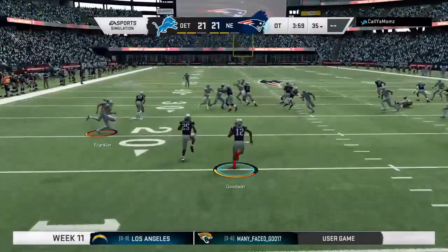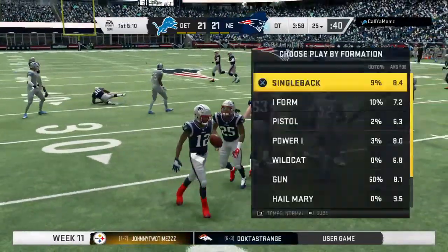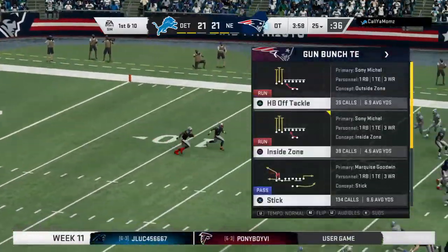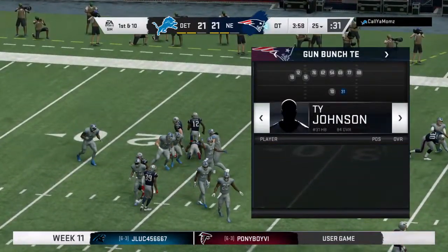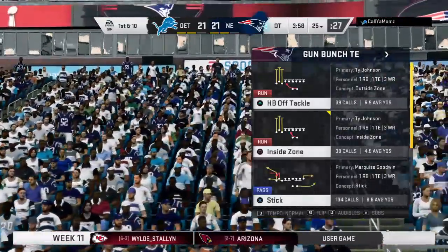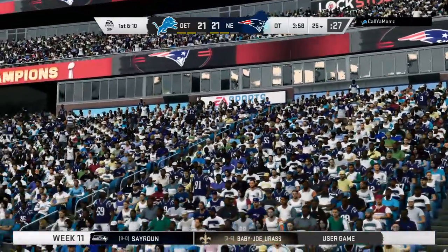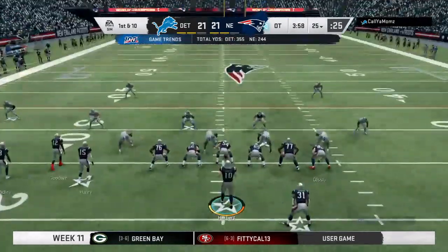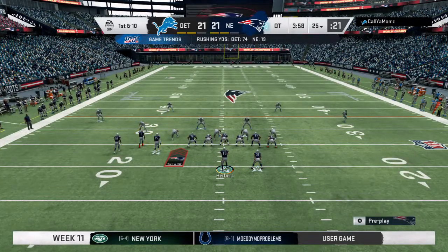This will be taken in at the 1. And not a bad return here. He gets it out to the 25-yard line. New England with a first down as they begin the drive. They control their own destiny here. They have the football in overtime.